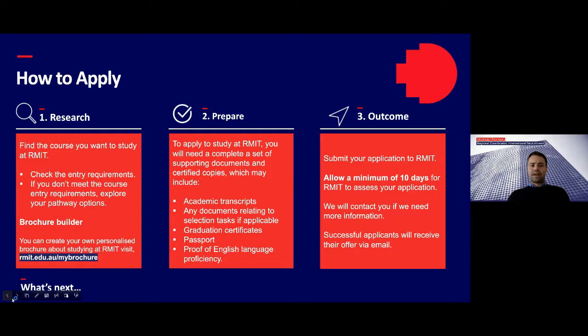So how can a student apply to RMIT University? In this slide here, we've broken it down into three steps for you. The first one is to begin research, so finding the course you want to study at RMIT. We showcase all our programs on our RMIT website, in which you can check the entry requirements as well as the pathway options if you don't meet those entry requirements. You're also able to build a brochure for all your different programs of your own choice through our brochure builder, which you can access on the RMIT site.